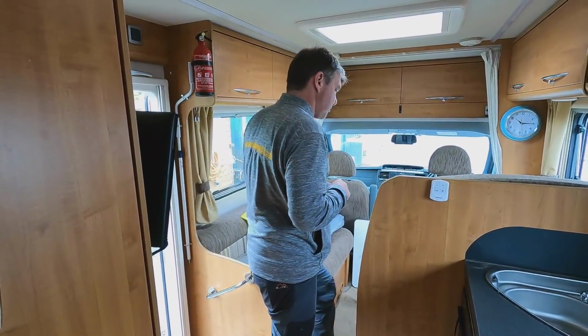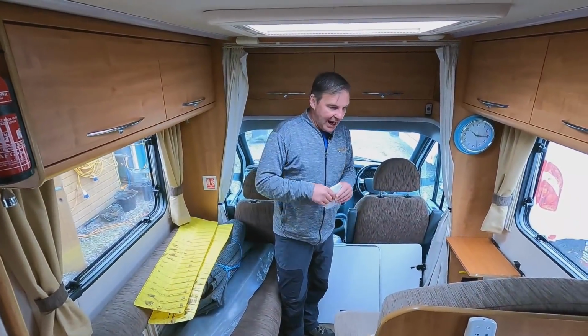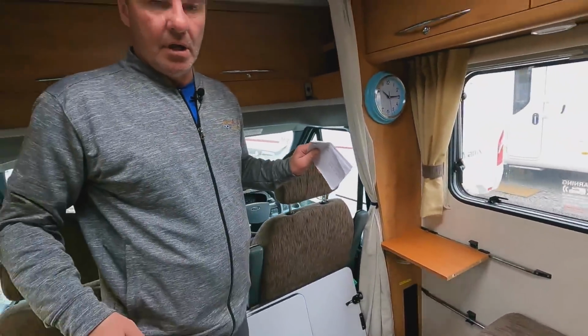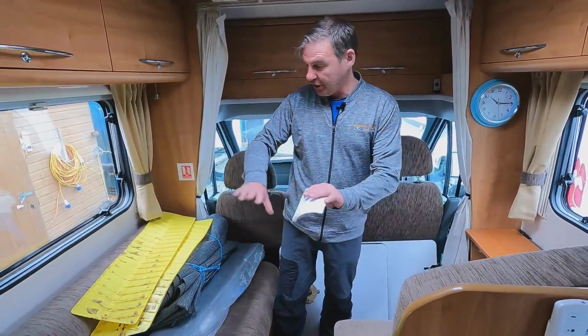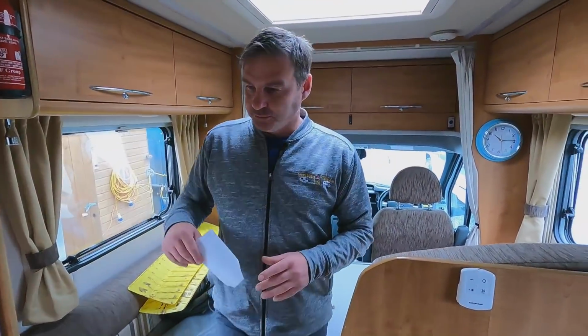Right, the Tribute. What we do get is a little lounge area here at the front of the van, and I don't know if you can see that, we've got 2 belted seats, and then the seats will swivel around to make a lounge area, and it does make up a bed, which does pull out. And then we'll just have a look at the back of the van.